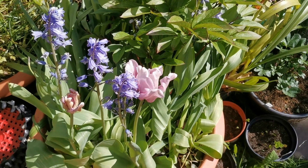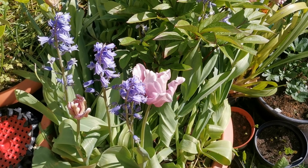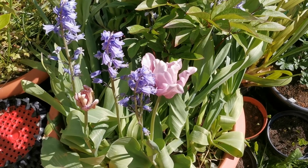Hello guys from Plant Reviews, today 15th of May, and I will talk about another parrot tulip, that is the blue parrot. I bought this one from Taylor Bulbs.